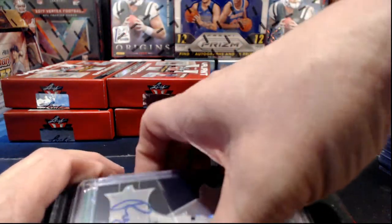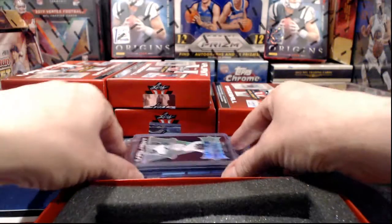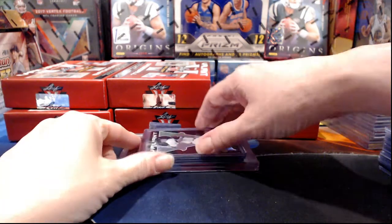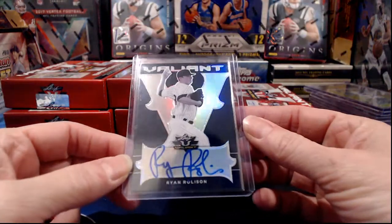Oh, you're going to revise it, the card collector? You're saying it's not going to be a 1-of-1 Ohtani now, but it could be Ohtani or Acuna or Casey Mize. Well, we'll see. Maybe, maybe, maybe.